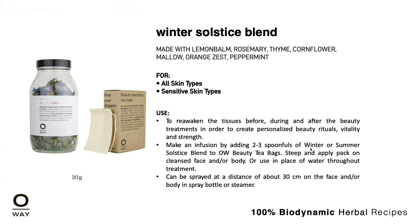Yes, absolutely. Perfectly explained. Going back to the biodynamic way, Becky just did a wonderful recap on how that actually works. Because these products here have all of those rosemary and cornflower and all that stuff, they are definitely grown at the peak performance time. So 100% biodynamic herbal recipes.